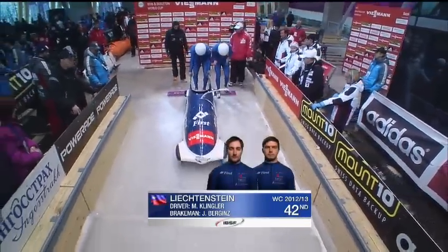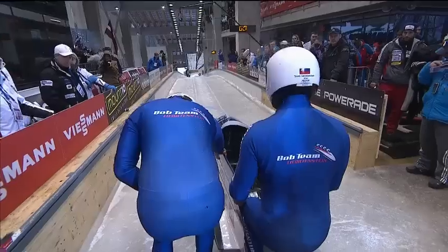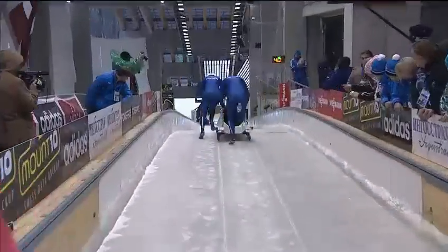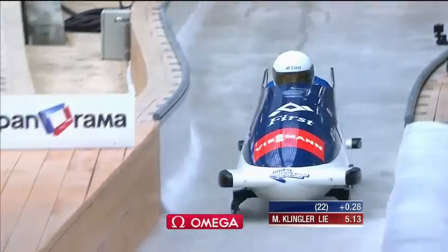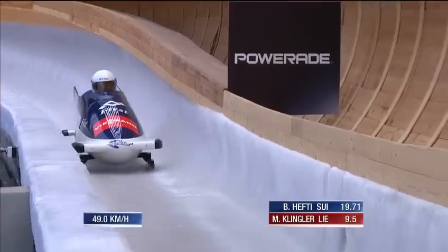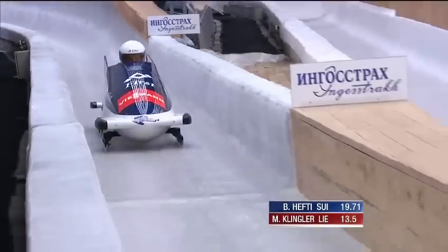Well, next up, Michel Klingler and Jürgen Bergens of Liechtenstein. Klingler, now a veteran of 2 World Championships, a financial controller from Mauren in Liechtenstein. I wouldn't expect a start time that's going to be really competitive. A 5:13, by far the slowest we've seen so far. It's going to be really hard for him to get a second run and finish in the top 20.